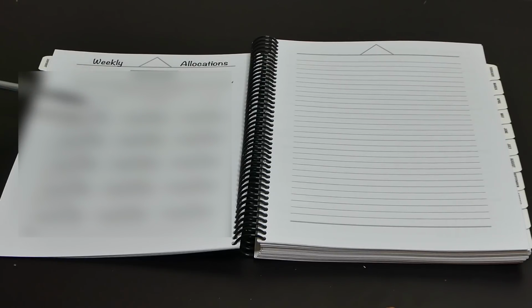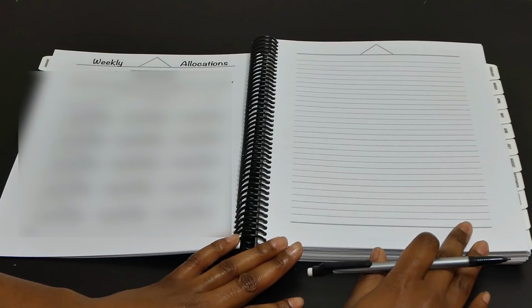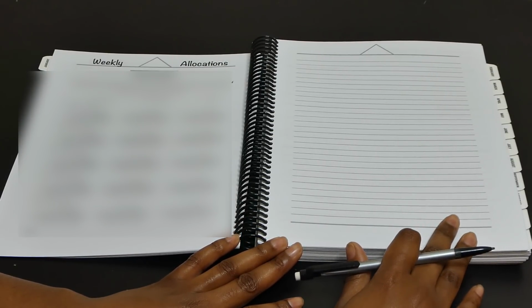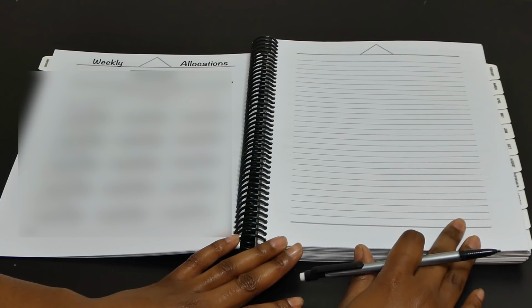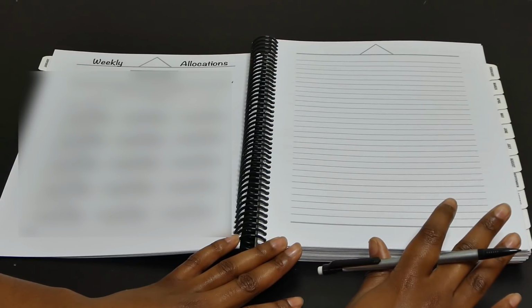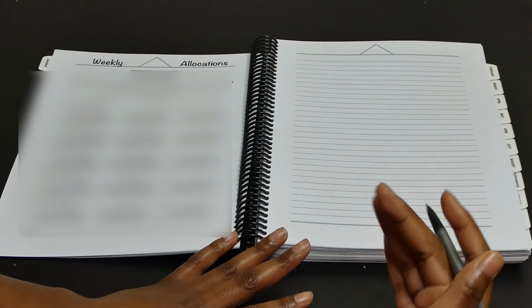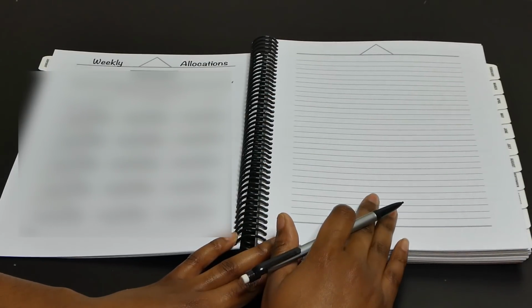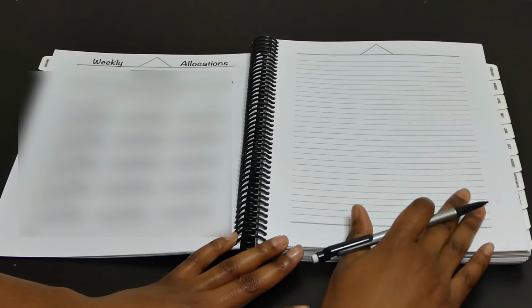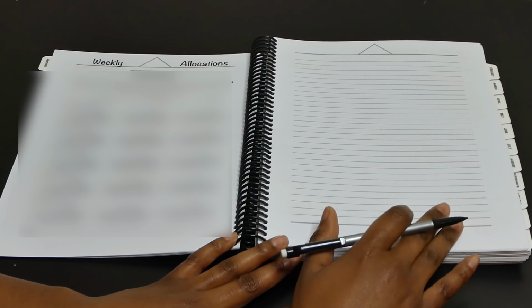How much money you're going to keep in your checking for everyday expenses, how much money you're going to put towards your savings, how much money you're going to put towards debt. And then on the right hand side over here, we have a notes page. I use this page at the beginning of every month to plan out my weeks. I write down how much income I expect to earn on a weekly basis, and then I write out what bills are due with those particular paychecks and different things like that. But you can use your notes page for anything you like, and you will have this every single month.